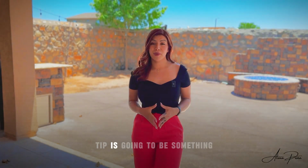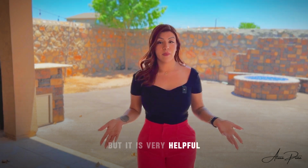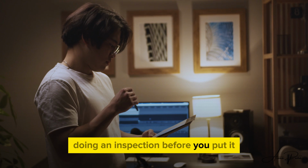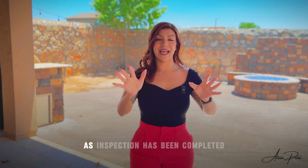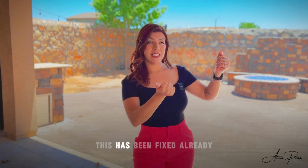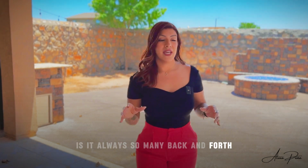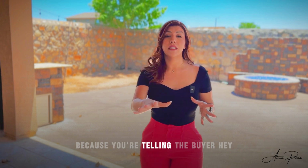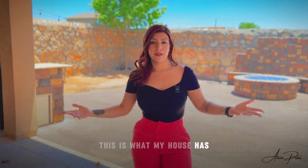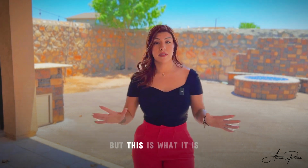Now, this following tip is definitely helpful. You don't have to do it, but it is very helpful: doing an inspection before you put it on the market, okay? Having an inspection done and showcasing that the inspection has been completed, this has been fixed already, and this is what we're going to sell it as is. It avoids so many back and forths. It allows you to come to the table from a position of strength versus a position of weakness, because you're telling the buyer, hey, this is what my house has. This is what I'm willing to do, and this is what I'm not willing to do. Either you take it or you leave it, but this is what it is.